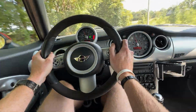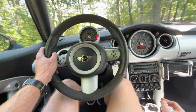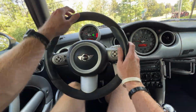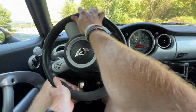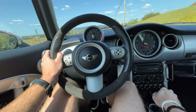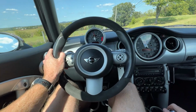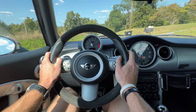It's just so direct, linear, responsive. I mean, really the words that you use to describe any of the best driver's cars of really any segment of the market, whether those are high-end Porsches, or in our case, the Mini Cooper.